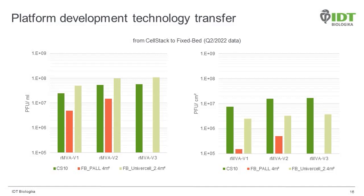We did not establish this platform only for Vaccinia and MVA, but have also expanded the knowledge gained to various other projects and virus types our customers can benefit from. For example, understanding the impact of the medium flow through the fixed bed. Is flow in general impacting infectivity, or is it necessary to stop flows for ideal conditions?